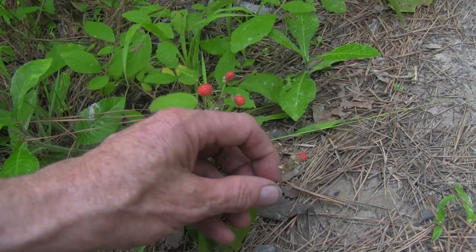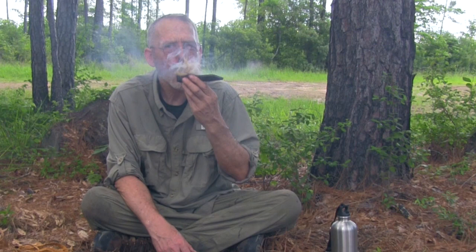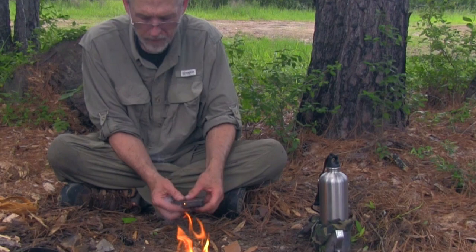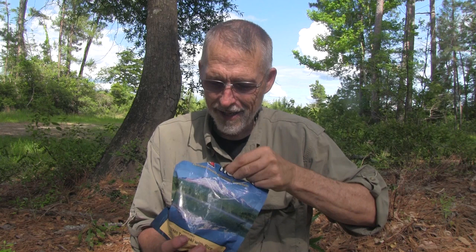Mmm. Those berries are sweet. Chicken teriyaki and rice. Looks pretty good. You like a bite?